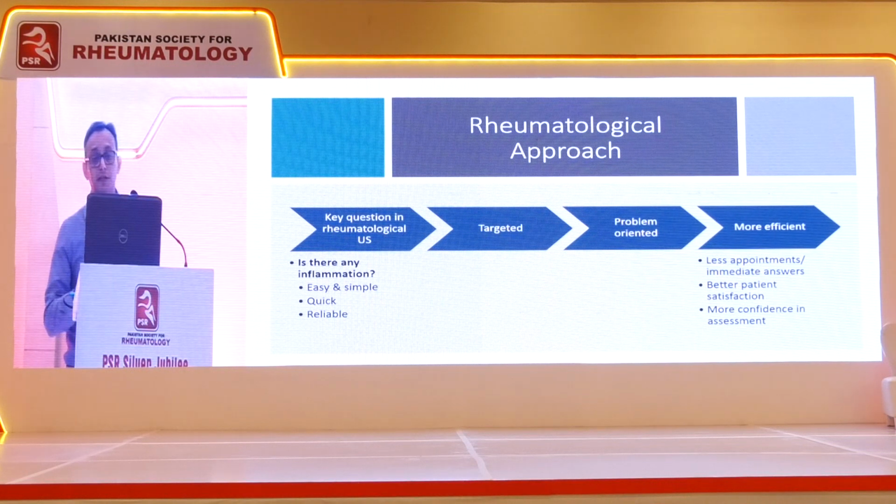And finally, it is extremely efficient, as mentioned before. It also generates better patient satisfaction and better confidence of the physicians who are examining the patient in their own diagnosis.